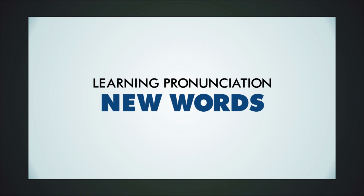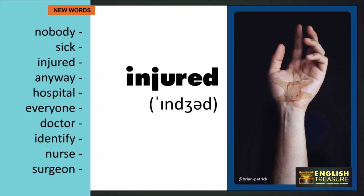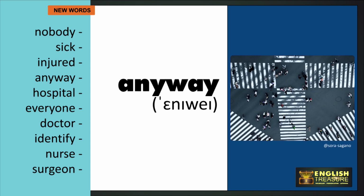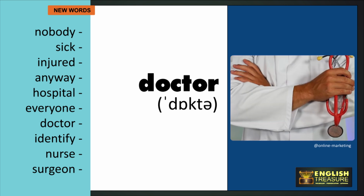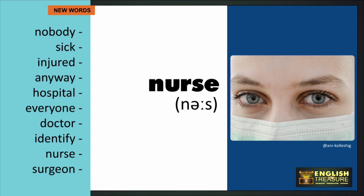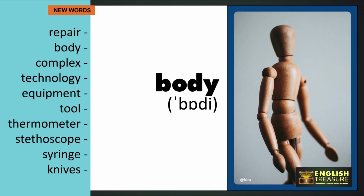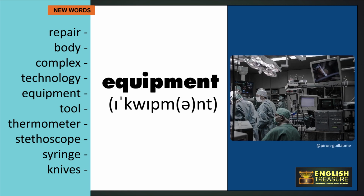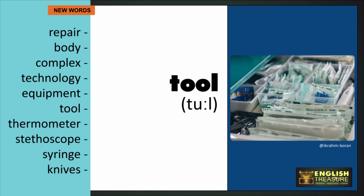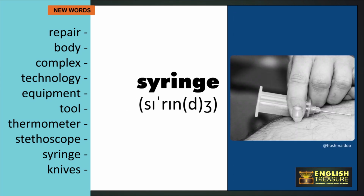Now we will say the words again, this time at a natural speed. Nobody, sick, injured, anyway, hospital, everyone, doctor, identify, nurse, surgeon, repair, body, complex, technology, equipment, tool, thermometer, stethoscope, syringe, knives.